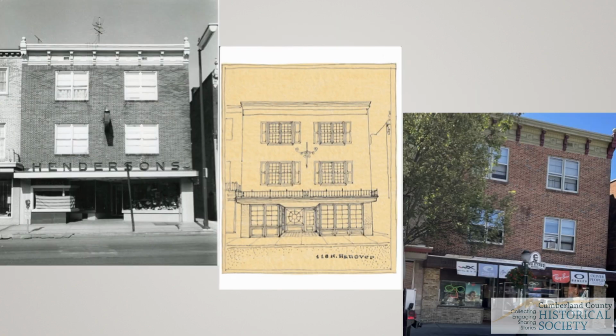118 North Hanover proposed added shutters and removed the upper Victorian brackets. The first floor included colonial style storefronts, and as you can see, little has changed. Brackets on the corners have been preserved, and the original natural brick is still in place.